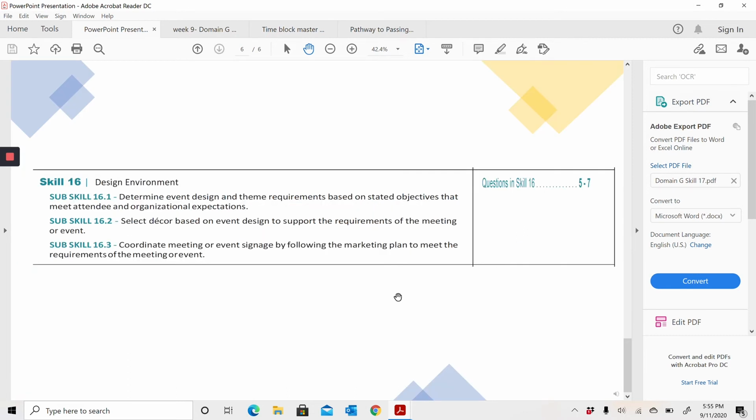All right, well, that's it for this one. Again, it's still skill 17, but it's listed as skill 16 in the CMP International Standards. So 16.1, determine event design and theme requirements based on stated objectives that meet attendee and organizational expectations. So determine event design. This was in the chapter when you were talking about the different types of setups, like the hollow square setup and the conference and the partially interactive setup and highly interactive setup. So if you're given a question like what type of setup would promote face-to-face communication, then you would know you want something like the highly interactive setup. So knowing the different setup types is very important. Make sure that you understand all that and know the difference between all those setup types.